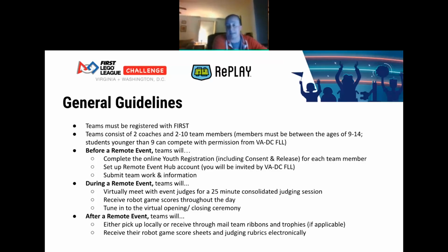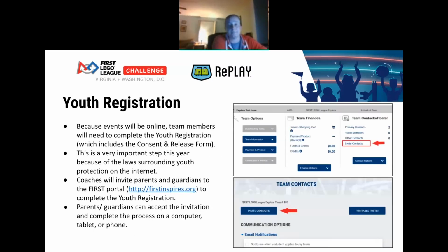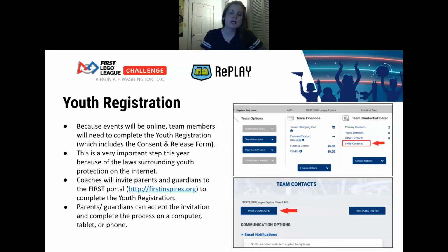After the remote event, we either will be mailing your team your participation ribbons and, if applicable, trophies, or for some groups, we may actually be able to set up local areas that we can deliver those to folks. And then you'll also be receiving your game scores and your judging rubrics, just like you would get at a regular tournament. Instead of picking them up at the end, they'll actually be emailed to you at the end.